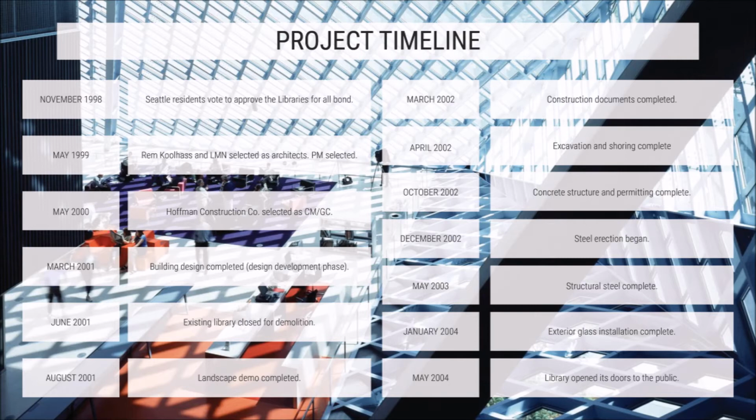The project timeline begins with the vote to approve the Libraries for All bond in November of 1998. The architects and project manager were selected in May of 1999, while a contractor was selected a year later in May of 2000. The design development phase was completed in March of 2001. Final construction docs were completed a year later in 2002.